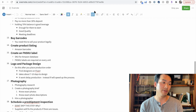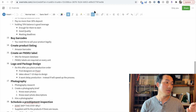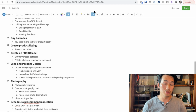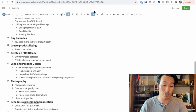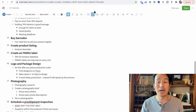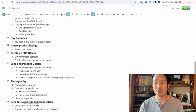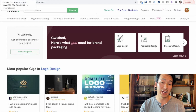What a photography brief is, basically, is showing every single photo and what detail and what description you want your photographer to do, because it's just going to make a smooth process for you and your photographer, so they don't have to guess anything. So you want to know the exact photos that you want created, and the exact descriptions, the writing in each photo if it has a description on it. And then you want to hire a photographer. I already went through the Fiverr thing with you, so you're going to look up product photography on Fiverr and hire a photographer.